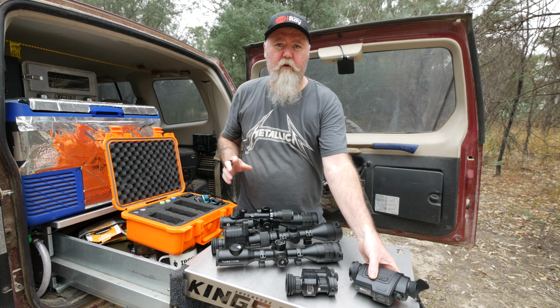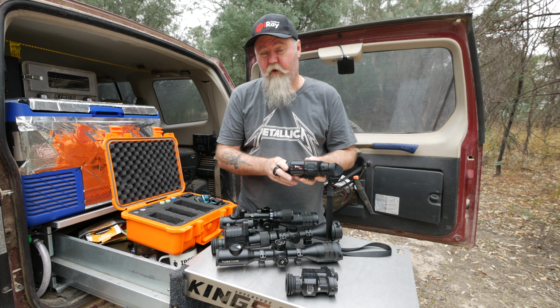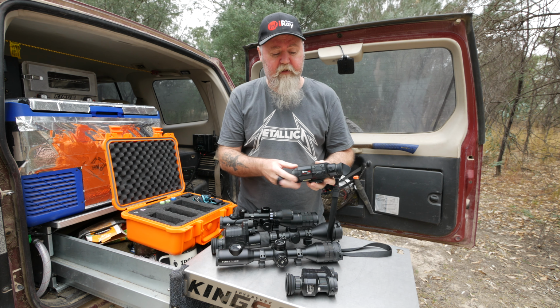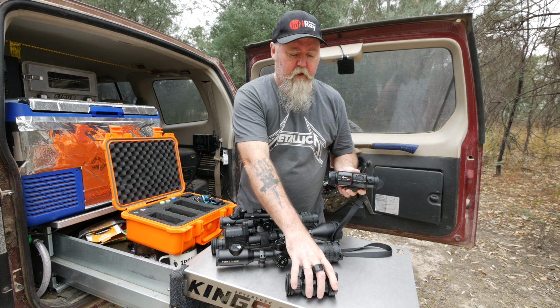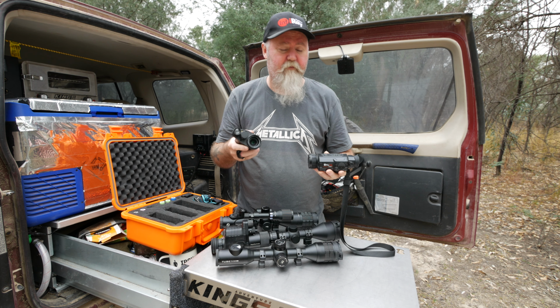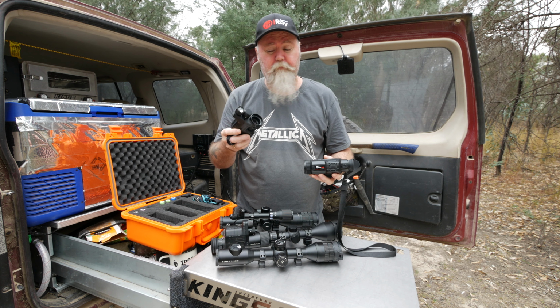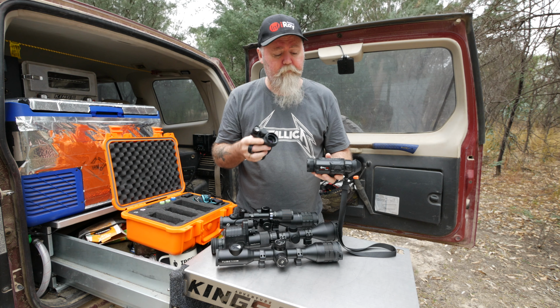Okay, we're going to start off with the scanners. I've been using night vision for a lot of years, and probably the last 18 months I've really stepped up into thermal. But does that mean I've necessarily stopped using the night vision? Straight out, no. I still find a need for the night vision, and I still use it quite regularly.